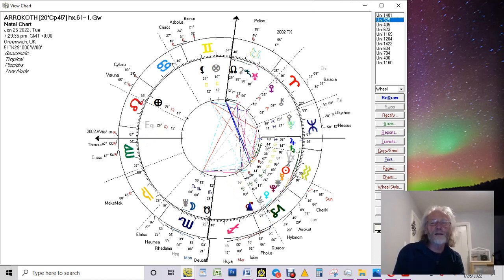And also Vesta is here. We shouldn't forget Vesta. Vesta is that focused intention, doing the right thing, the flame of light, the spiritual fire which keeps us going, doing the right thing. So there's lots and lots of earth energy in this chart which we need.